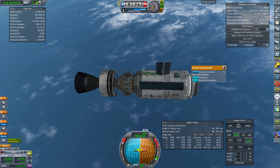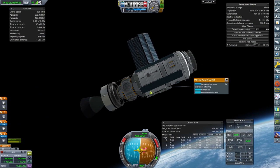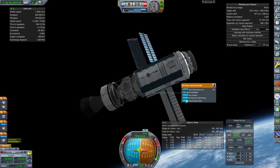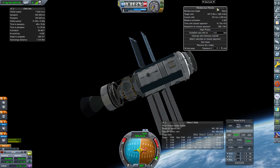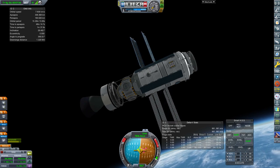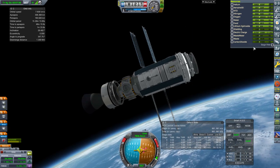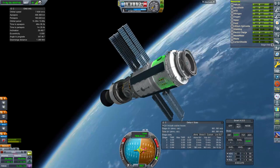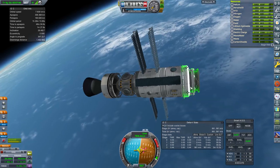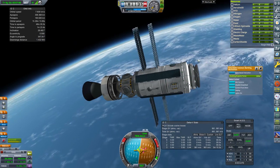There we go. There and there. And then these ones here and here. Let's have a look. Right, now how are we looking for the power situation? We can get rid of that actually for now. How are we looking for the power situation? Let's have a look. Electric charge is going up. Okay, so the solar power panels, even though they're occluding each other at the moment in the current orientation, not brilliant, but they're okay.